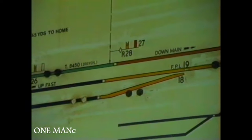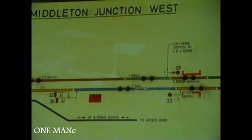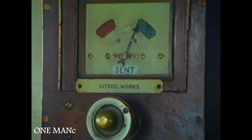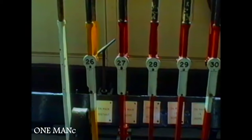This served the first line that went to Oldham, as well as the main lines that went to Chadderton Power Station and Chadderton Holding Sidings. So it was certainly busy in its time. So here we have the blocks, the LMS box, the one that went to Vitrell, the one next to it is the one that went to Castleton. Here we see the old desk and the frames in action.